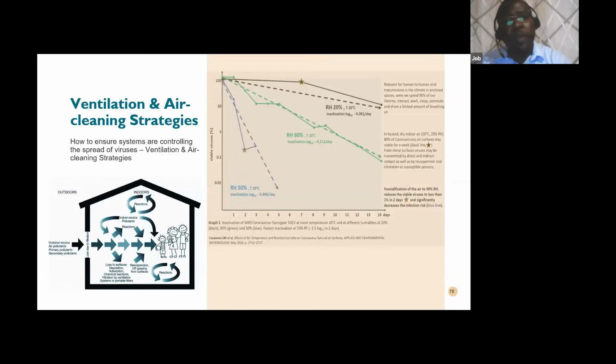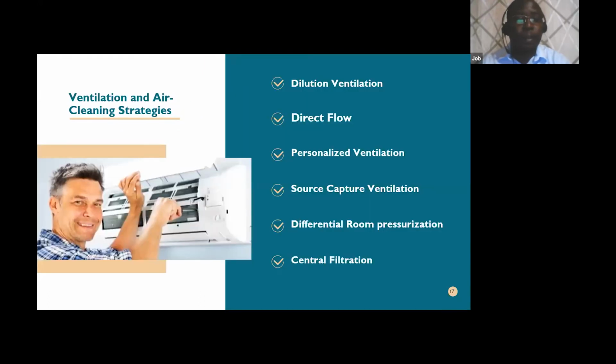So how do we ensure that systems are controlling the spread of viruses? Let's look at various ventilation and air cleaning strategies that can be used. First, I will just name these, then get into more detail. The first one is dilution ventilation. Second, direct flow. Third, personalized ventilation. Fourth, source capture ventilation. Fifth, differential room pressurization. And sixth, central filtration, categorized into two, HEPA and UVGI.